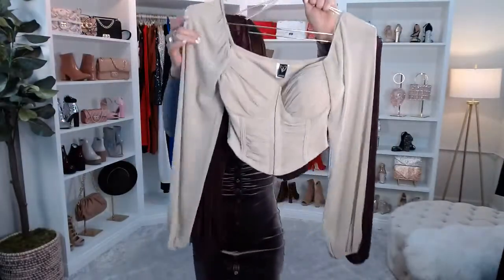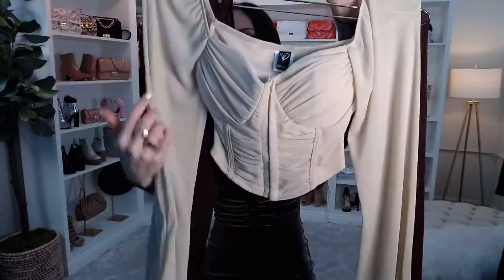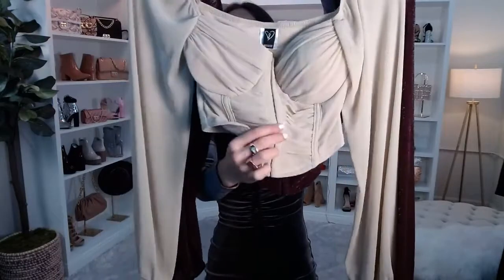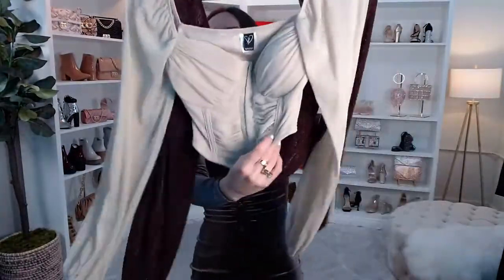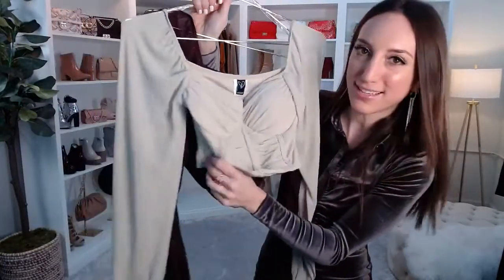It is that Lorex line sparkle knit, so it's gonna feel like that slinky knit fabric that we all love. Has that sweetheart neckline with the ruched padded cups, always very flattering. Has a corset style bodice, as you guys can see. It has that kind of boning look, but it actually doesn't have the boning in it. So it's just the illusion that it's got this boning.